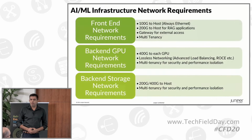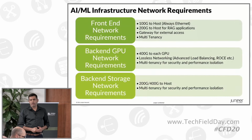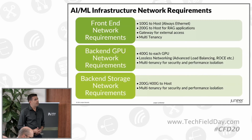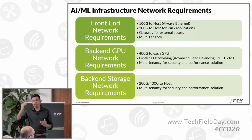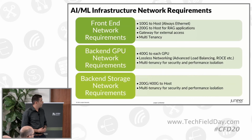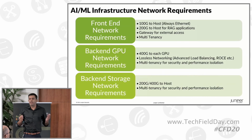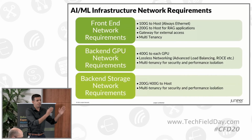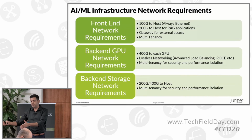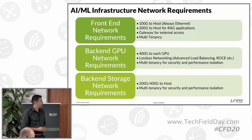All right. So, summarizing the network requirements, you have the front-end fabric. Front-end fabric we've typically seen is 100 gig to the host. It's always Ethernet. It is where you have your access to the outside world. So you have your leaf-spine fabric, but you also have your gateway, which is connectivity to the outside world. You typically require multi-tenancy in that fabric because that's the fabric that is connected to almost everything. It's connected to your general purpose infrastructure, your AI infrastructure, and your head-end servers where Slurm or Kubernetes is located. It's connected to pretty much everything, plus it's connected to the outside world.